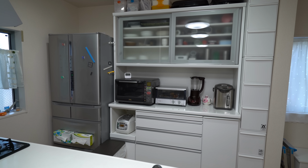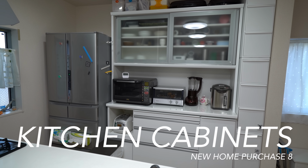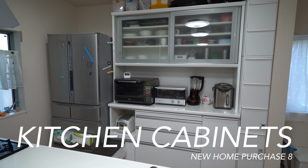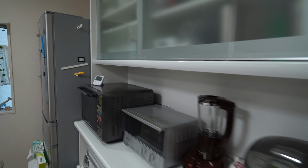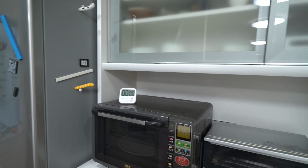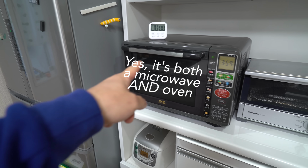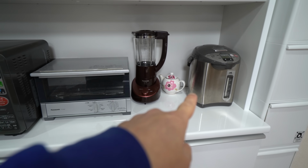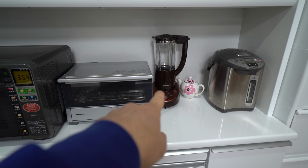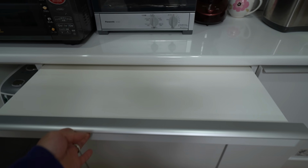When we moved in, we brought in our old fridge from our old place. And in the middle, we brought this brand new unit. And I'm so happy we bought this unit because, here, let's step on over here and check it out. It can have all the Japanese regular appliances that you need. So this is a microwave oven, this is a rice cooker, toaster oven, hot water heater, and this is not normally in a Japanese kitchen, but that's a blender, and a cutting board that comes out like this.